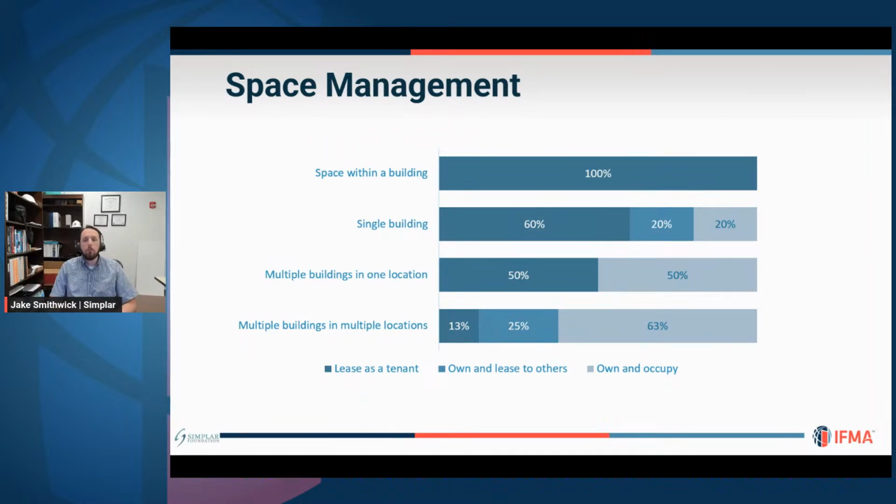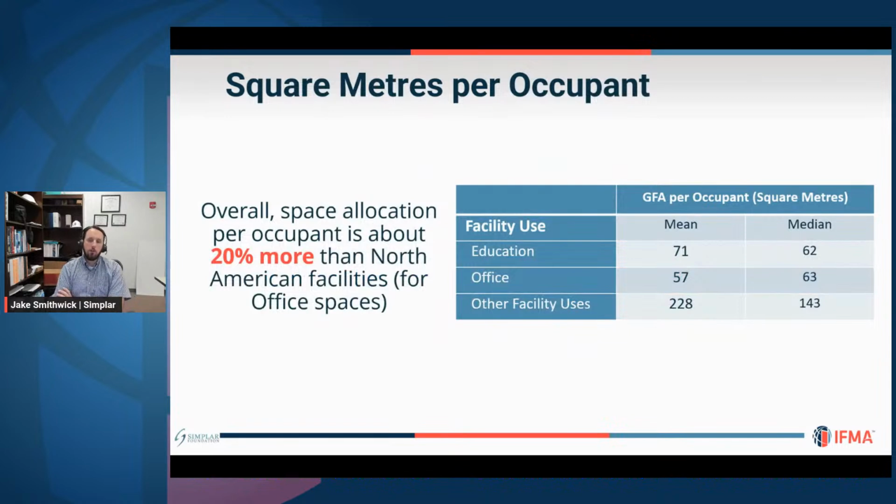In terms of square meters per occupant, this one is a little bit of a challenge to understand. When you think about size per occupant, how much space is allocated per person in the facility, that has been dramatically affected by COVID, as we all know. If you have a facility that is, let's say, 100,000 square meters, and everybody goes home and only a couple of people are left, obviously the allocation per occupant in that building will be significantly higher because there are fewer people. So just keep that in mind.